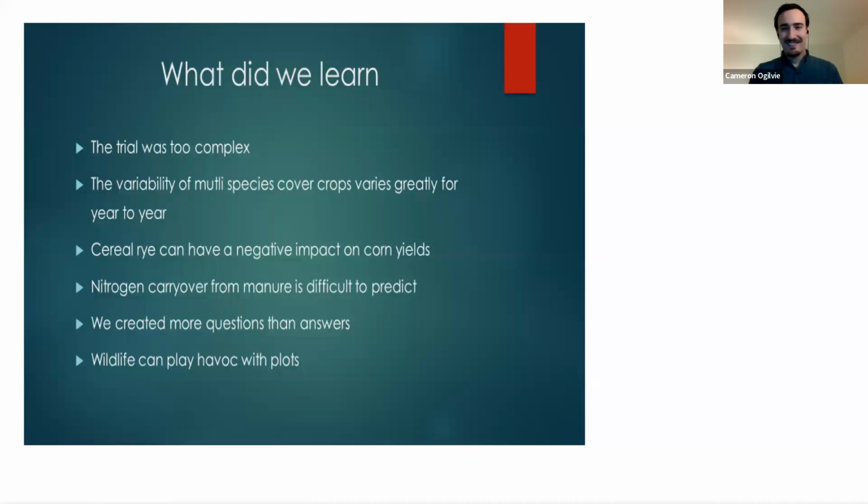So Woody, what did we learn? Well, we learned, and I'm sure you'll agree, that we probably were a little too complex. We probably should have simplified it. There were 64 replications in there, like 64 plots. Yeah, 64 different plots. The variability from year to year with the multi-species added some challenges to getting consistent data. You talked about the negative effect of cereal rye. I think we figured out that nitrogen carryover from manure is probably difficult to predict, considering weather conditions, winter, things like that. We did create probably way more questions than we even come close to answering.